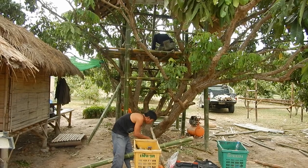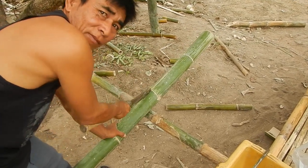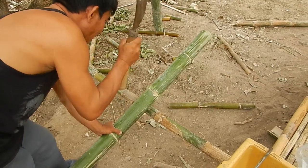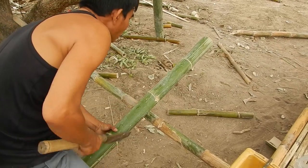And back at the treehouse, the professional builders are here. This is the technique where you split the bamboo, fresh young bamboo, and then you can make it like a floor or like a wall.